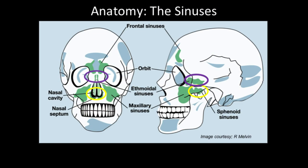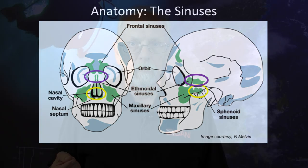The other sinuses that are below the ethmoid, highlighted in yellow, are the sphenoid sinuses. The sphenoid sinuses too can actually cause pain at the very back of the head. So that's that referred pain, because it's hard to always detect the sphenoid sinuses, but it can cause some problems at the very back of the head, at the base of the skull.